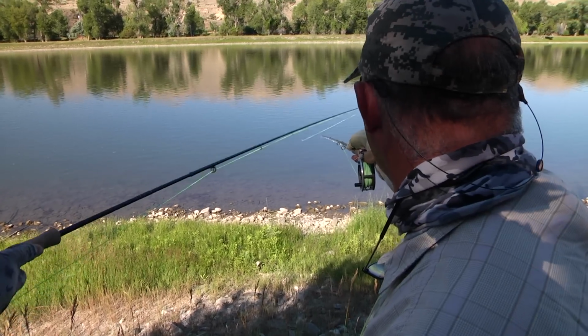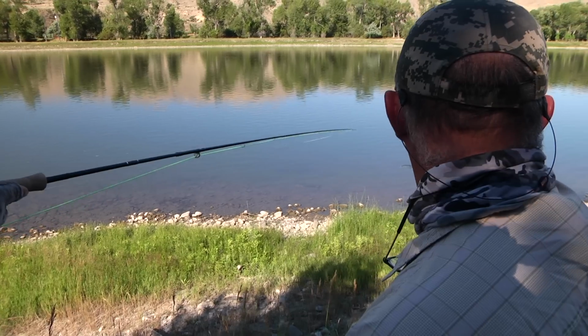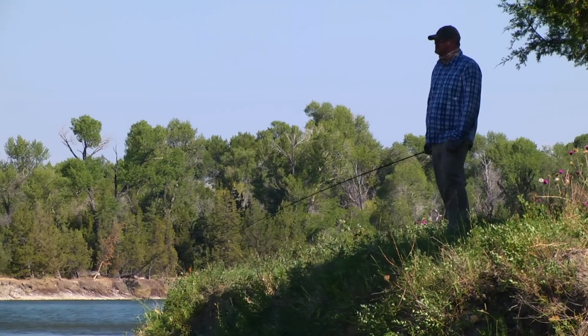Fish coming in right there. Yeah, that's a 15-pounder there. 1, 2, 3, 4. So, go ahead, Brian. Get on.